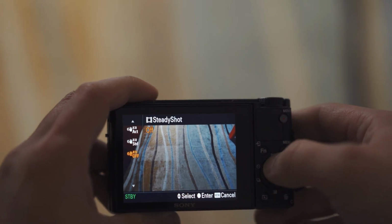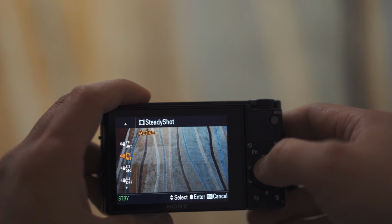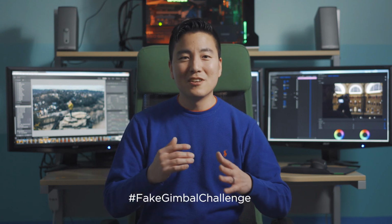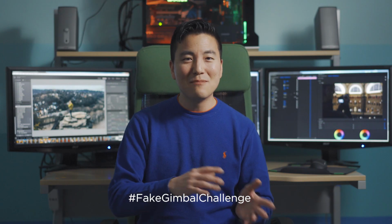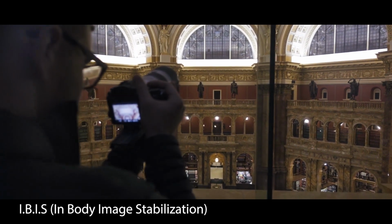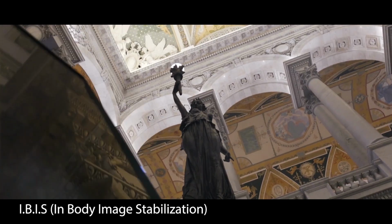So let's talk about the pros of this camera. First, this little thing has 3 different levels of IBIS modes. It's got the standard steady shot mode, active mode, and if that's not enough, you could go Super Saiyan at intelligent active mode. I recently did a YouTube challenge called Fake Gimbal Challenge, where I had to create footage that looked like a gimbal shot, but really it had to be all handheld. Yes, I had to be light on my feet, but the majority of the camera shake was taken away by the RX100's IBIS. For a small point and shoot camera, I thought the IBIS was pretty impressive.